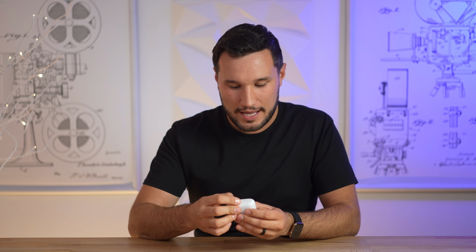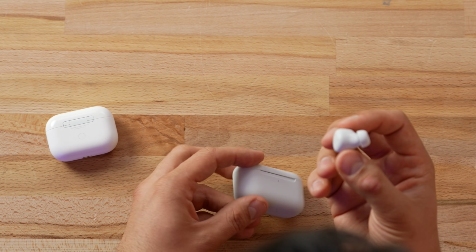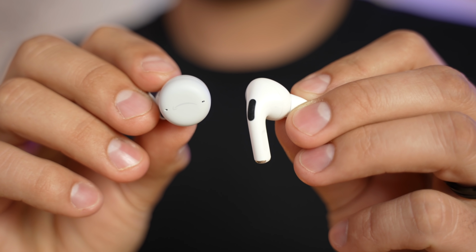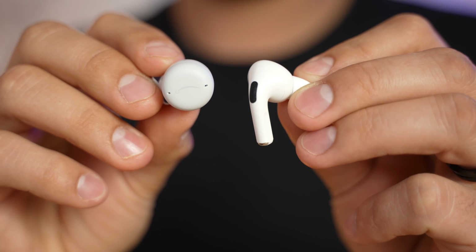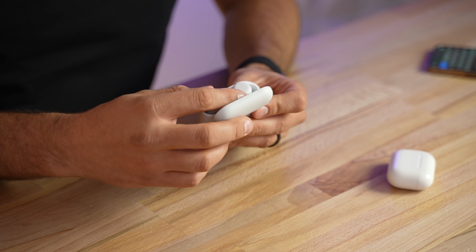So now let's go ahead and open this up. And as you guys can see, these buds are fairly large. They are quite a bit larger than the AirPods Pro. And even though this does look quite large, Amazon said that they made this about 20 or 25% smaller, so the older ones were huge.